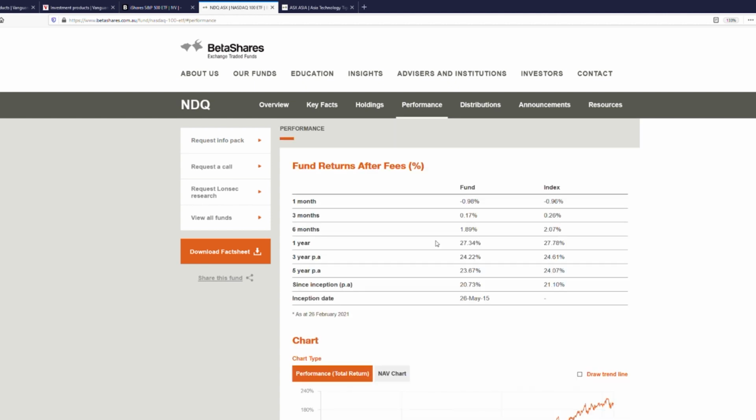So the Nasdaq in America is known for having crazy returns right now because it's consisted of all the big high growing tech stocks. So companies that have had an absolutely massive growth spurt over the last 5 to 10 years, and it shows here when you look at the returns. Over 1 year, the return was 27%. Over 5 years, the average return was 23.67% every year. And since inception, it was created in May 2015. So since 2015, for the last 6 years, its average return was 20.73% every year.